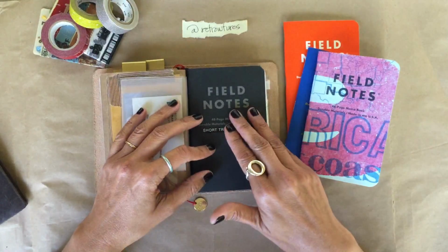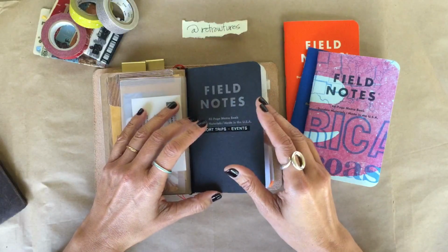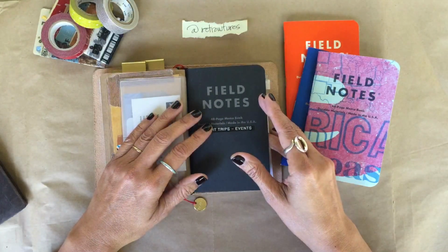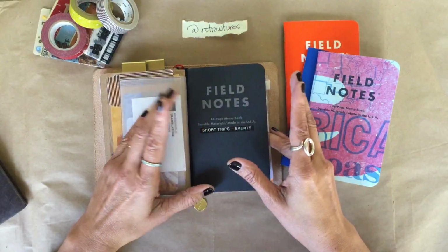Okay, so that's what I have in here, and also now my short trips and events book. So let me go over this last book with you. When I began this last book, I wasn't due to go on any extended trip anytime soon. But because I wanted to try the quick method that Journaling Sage's article talked about, I decided to do a short trip / event book.